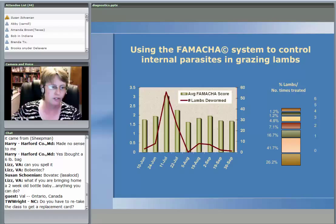But what's interesting is if you look at that graph on the right, about 26% of the lambs required no deworming. 26%. So again, compare that to the idea of deworming lambs every 4 weeks. 26% didn't require deworming. 42% only needed one deworming, and that was most likely at that July 11th. So I've got about 70% of these lambs that only needed dewormed once during the summer. And again, compare that to a system where we might have dewormed them every 4 weeks.